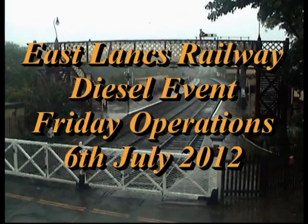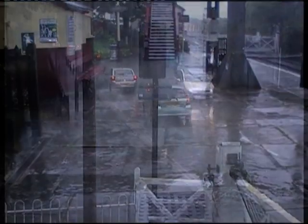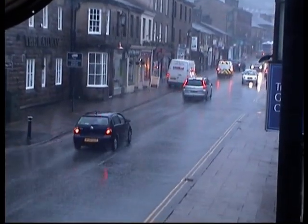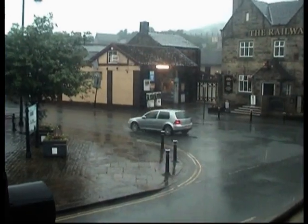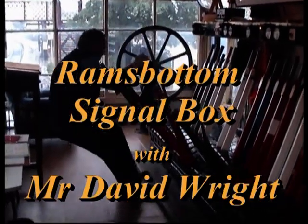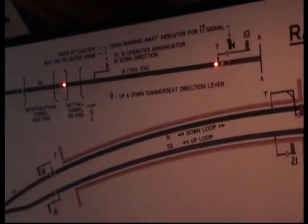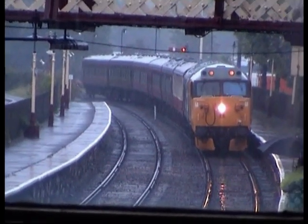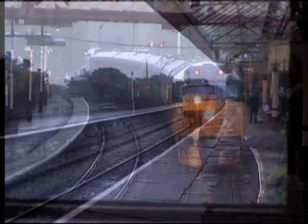Hello and welcome to the East Lancashire Railway. Hello and welcome to our Friday operations of the Diesel event. The weather on the Friday was reminiscent of that for the previous month, when flooding had been prevalent up the Irwell Valley. We resorted to the Ramsbottom signal box, and here signalman Mr. David Wright shows us just how the box works. Our first train is clocked onto the signal board, and here we see it arriving into Ramsbottom Station, 50015 Valiant.